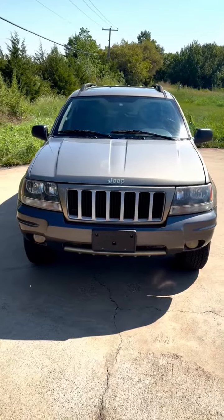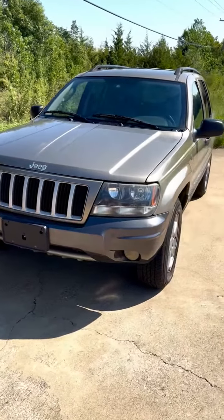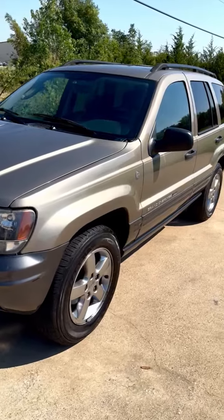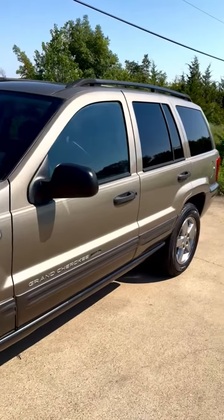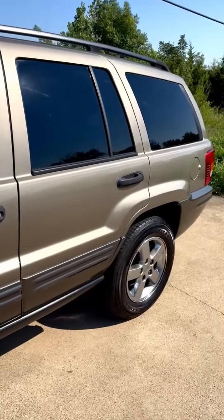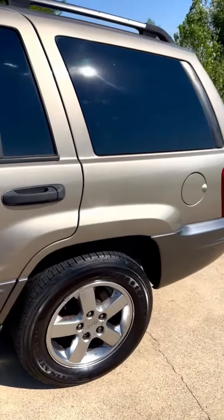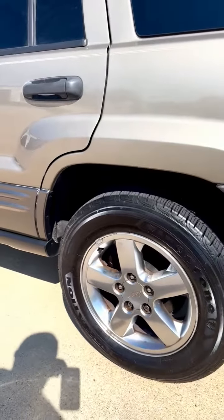This is a 2004 Jeep Grand Cherokee Laredo 4x4 with 76,000 miles. Yes, 76,000 miles. Rust-free, in absolutely wonderful condition for its age. You'll be lucky to find a door ding in this thing. Very, very clean. Alloy wheels, moonroof, 4x4.